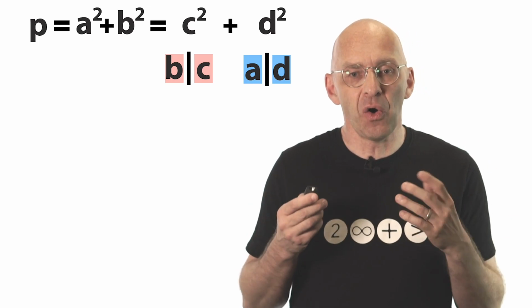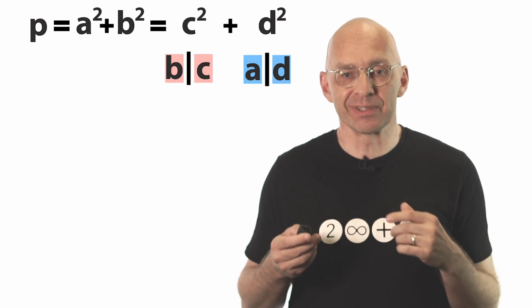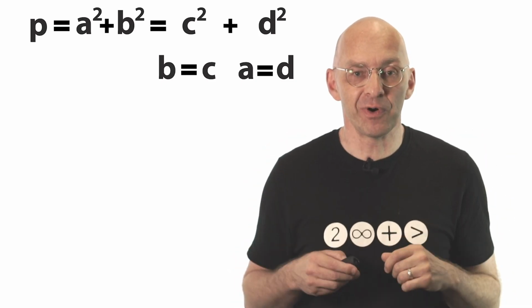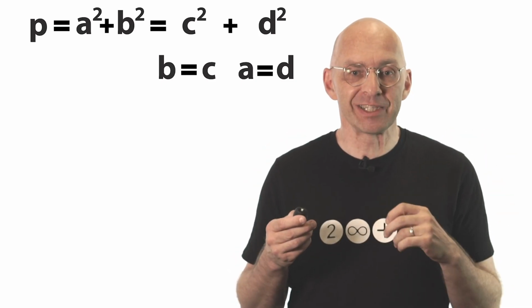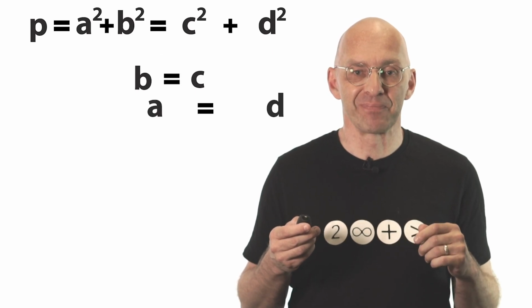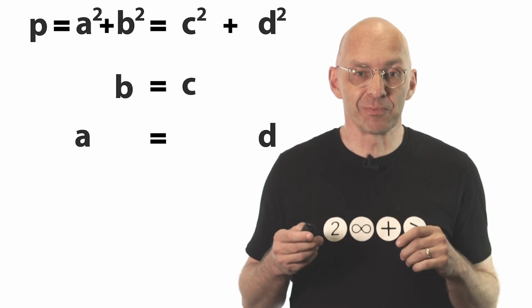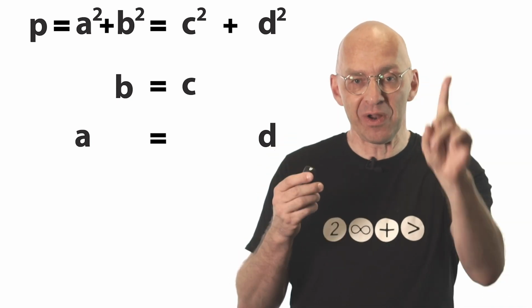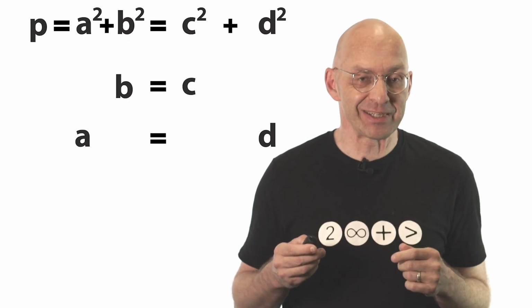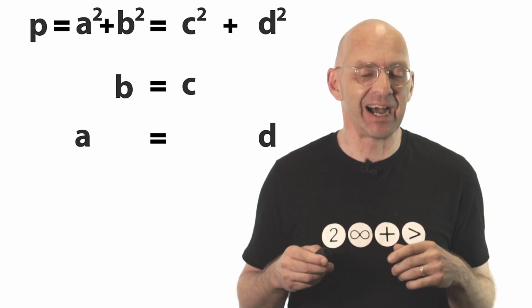Well, clearly, the only way is if B equals C and A equals D. And so, as before, we conclude that the two ways of writing p as a sum of integer squares are the same. And this finishes the proof that there is exactly one way of writing a 4k plus 1 prime as a sum of two integer squares. Like this? Well, I really like this too.